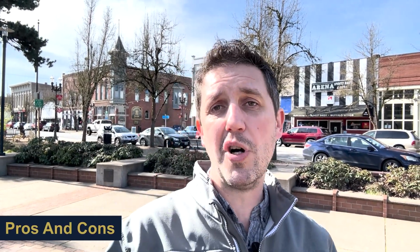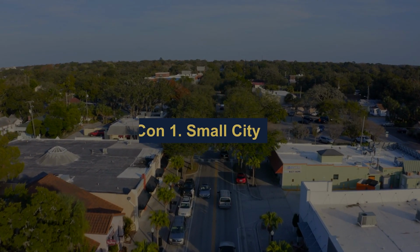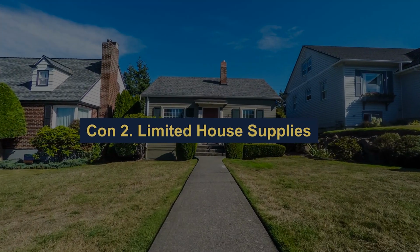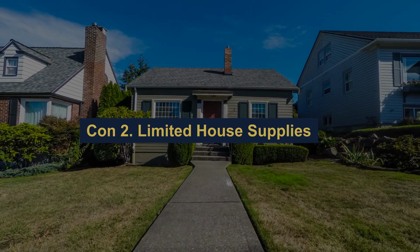Okay, so let's recap and take a few minutes to talk about the pros and cons of living in Independence and why it might be the right or the wrong place for you. Firstly, the cons. It is a small city. As previously mentioned, there's only around 10,000 people who live here, so you're not going to have all the amenities a large city has. There's also a limited supply of houses here. Although that is a problem that they're trying to fix with that new construction, it's not like a big city where you have a lot of great options.